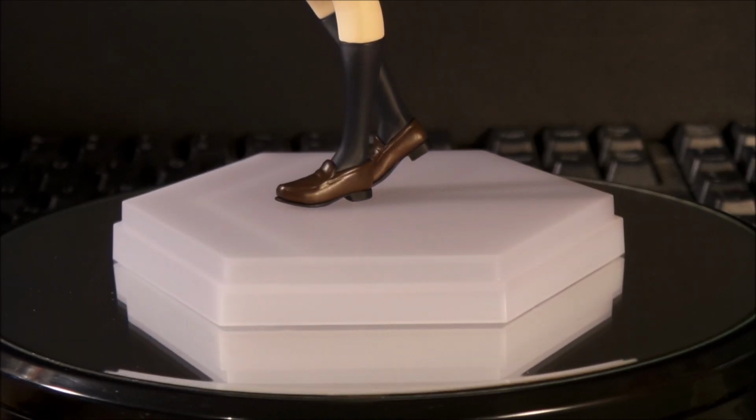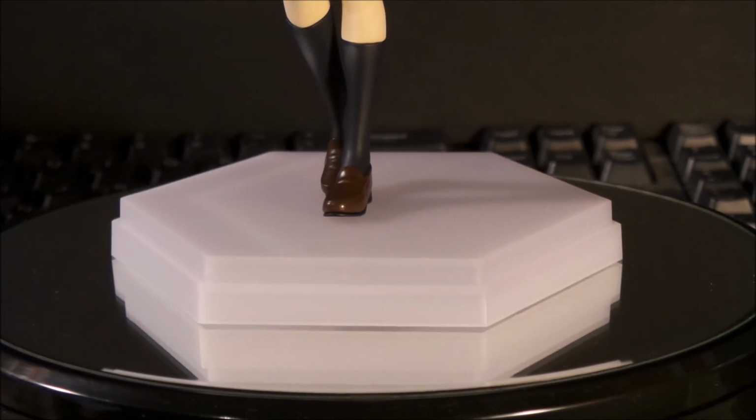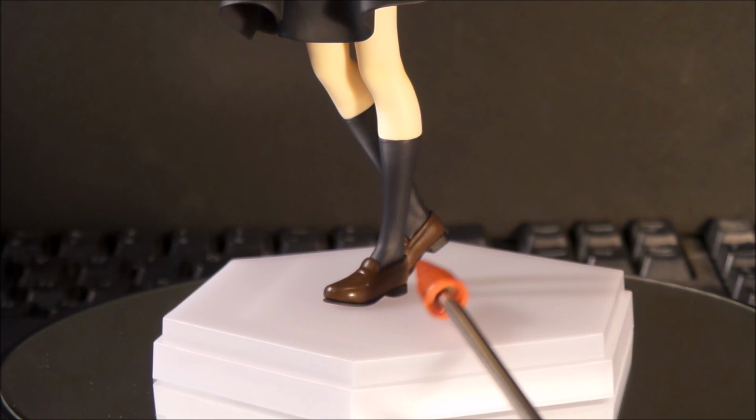And there's way more paint on this figure. Okay, guys. The thing about the Taito figures is a lot of the color is just a molded plastic color. So there it is. Looks pretty good. Now she's wearing the same calf length socks, the black calf length socks.